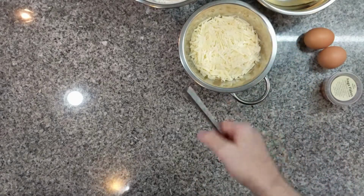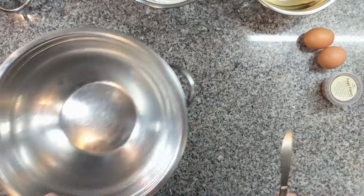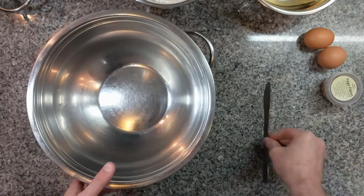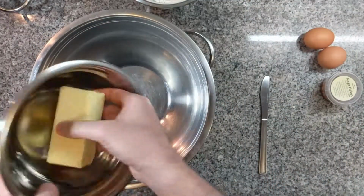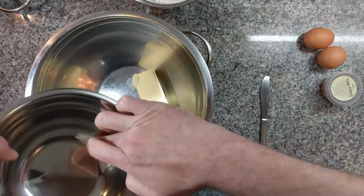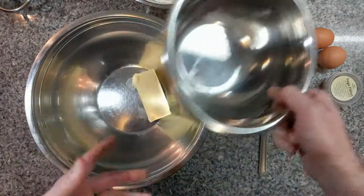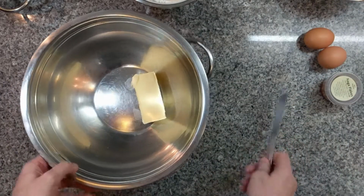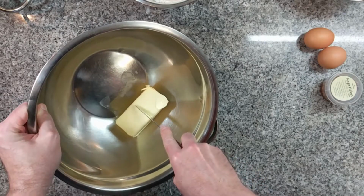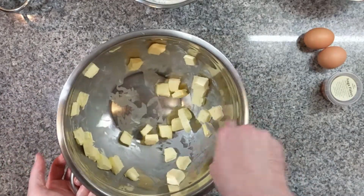All right, so again, same basic concept as the lemon shortbread cookies. Get a big fuck off bowl, put your 200 grams of butter in there. Oh, that's been sitting there for a while. Oh no, it might be a little bit less than 200 grams of butter. And cut it into cubes. All right, that's good enough.